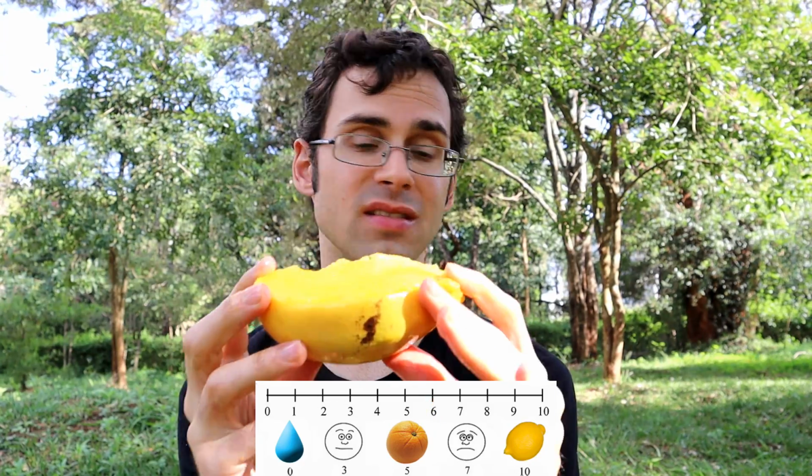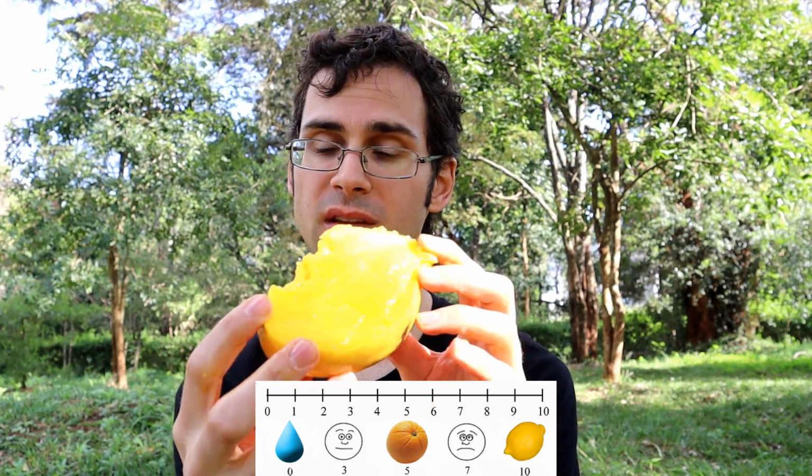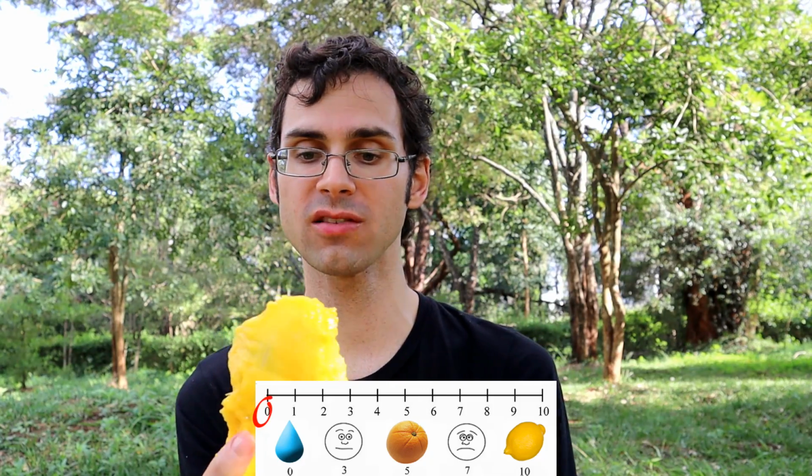Sweeter than apple. I'd say probably like a 6 out of 10. This is not sour at all. I'd say like a 0. Mild in taste. Not amazing, but perfectly fine. If you're going to use this for anything, I think you're going to get this for the texture. Just that soft texture is pretty nice.